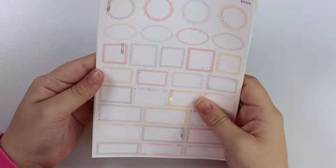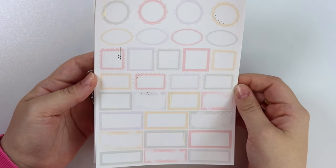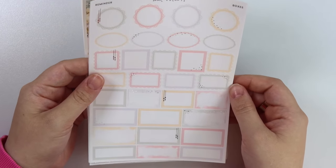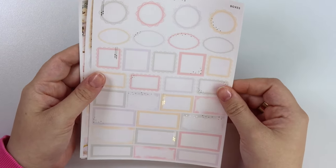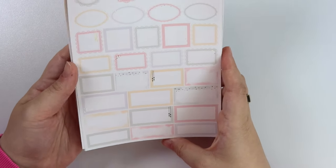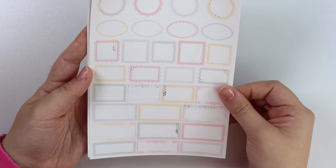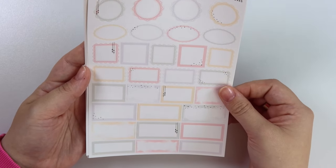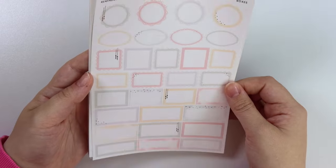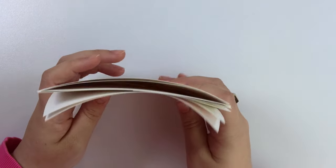The colors in this kit are so freaking beautiful. Look at those. This is the most dreamy pastel without being bright, but it's also not what I would consider muted. It's just a beautiful pastel palette. So you have a blue color, a green, a yellow, and a pink. I guess the blue is more periwinkle-ish. So pretty with the gold. I love the gold on that yellow and that green.